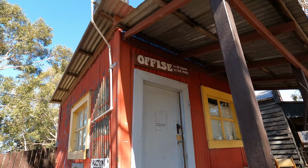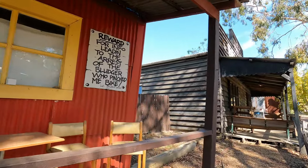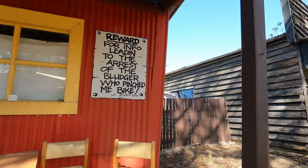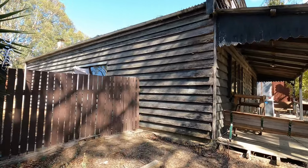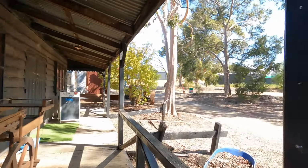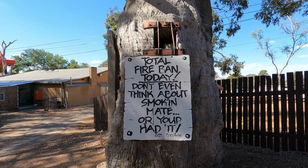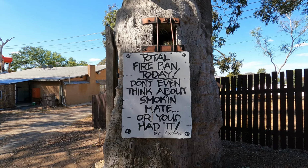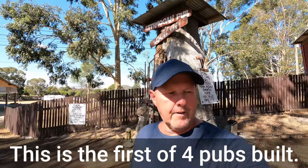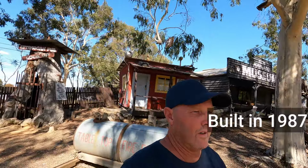Office. Leading to the rest of the bludger who pinched me bike. Very Australiana, I think. Yeah, by the time I upload the video, I'll find out where the original one was.